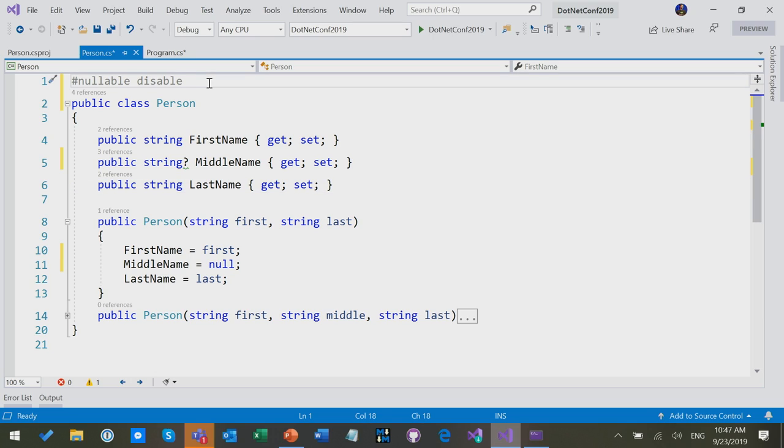Let's say that I wanted to annotate my library and give my consumers good nullable annotations, but I don't have the time to fix all the warnings that show up in my internal implementations of it. I can disable just the warnings, and now the annotations are still allowed, but warnings are turned off. Conversely, I could disable just annotations, and now I still get the warnings, but the public API is not affected.